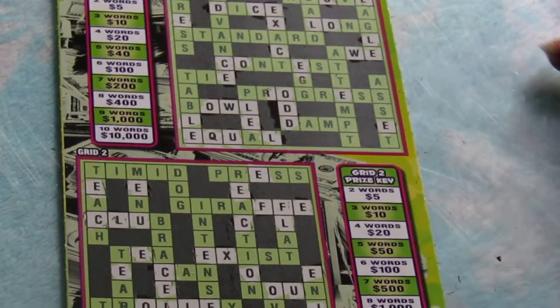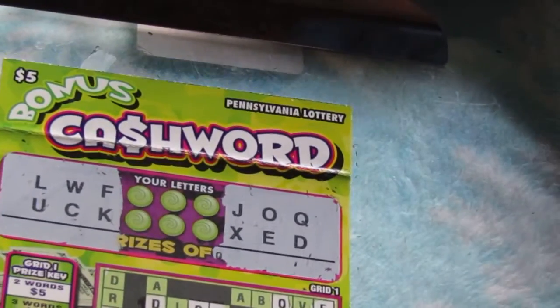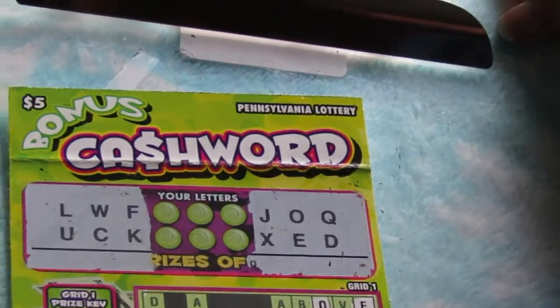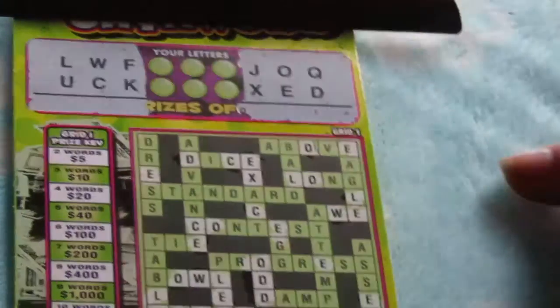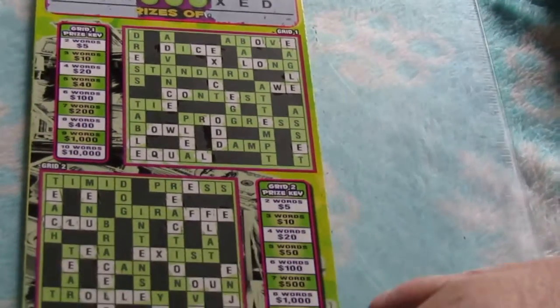I have today a mail call edition from the Lotto King. This is his $5 Bonus Cash Word, with the overall odds of winning any prize of 1 in 3.59. I started this puzzle so that I could finish it quickly, because it takes so long to do these things, but I love them.